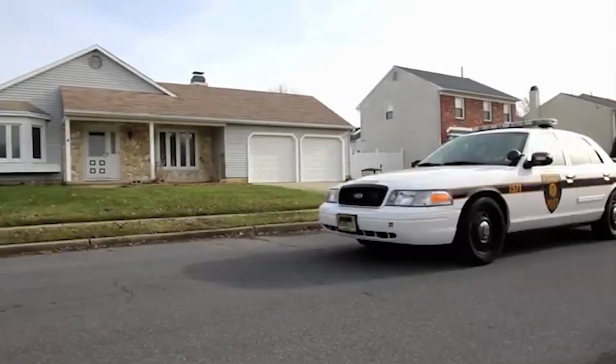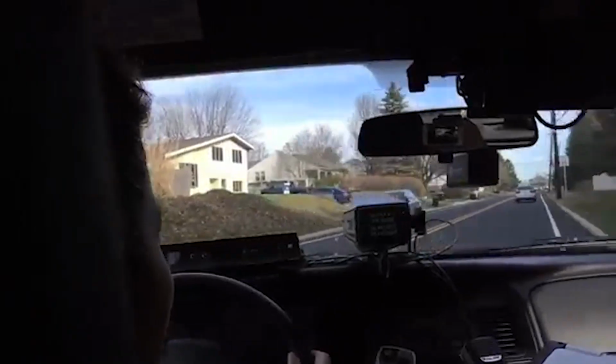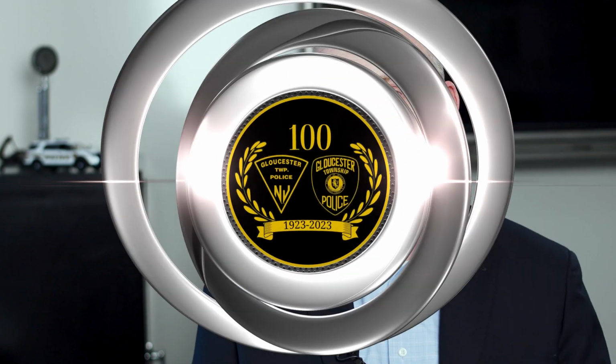It's an honor to have served here and be part of the 100 years. But I think importantly for the officers that are serving now and the future officers that will come, their commitment and their courage will make a difference for many, many years, if not decades to come here in Gloucester Township.